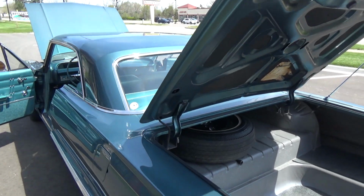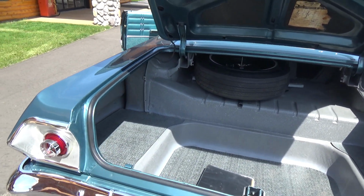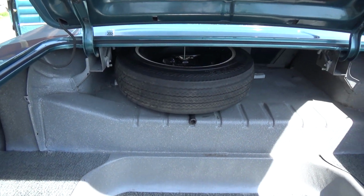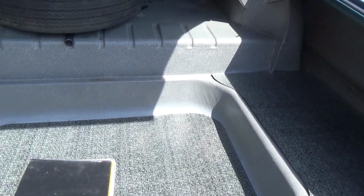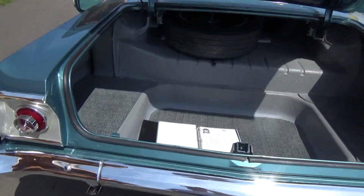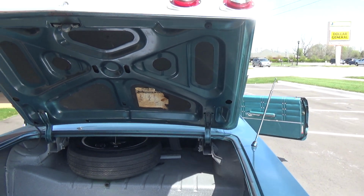I really like the roofline on these cars. Trunk's all solid, nice. Got the original jack and spare. This is a folder, bunch of paperwork. Got the original jack sticker still stuck on the bottom of the deck lid there.